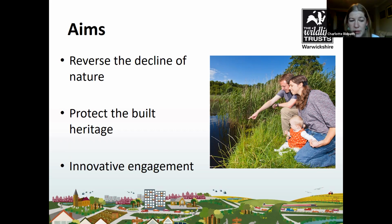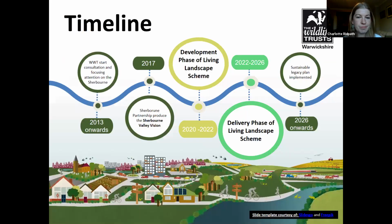And that brings me to my third point, that we want to have some more innovative engagement. We've got a huge variety of people who have the river on their doorstep because they're living in Coventry, and most people in the city will be in walking distance of at least some stretch of it. So how do we get people to make the most of it and to enjoy it and for it to mean something to people and make it an asset for people? And I keep saying we're going to, and I mentioned in a passing comment, if we get the funding. So what are the timelines for all this and what exactly is happening?